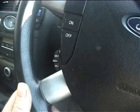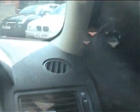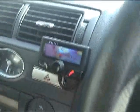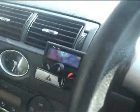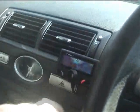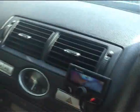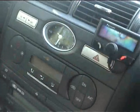Fingertip control for the audio. As I said, electric mirrors are just tucked in there. They're not folding ones, nope. It's got a Parrot hands-free kit. Now, that's a nice useful bit of kit. That Bluetooths to your phone. So all you do is you keep your phone on Bluetooth, immediately get in the car, it connects up and you can increase the volume, decrease, phone book and everything. It's very, very clever. Worth about £200, one of those.